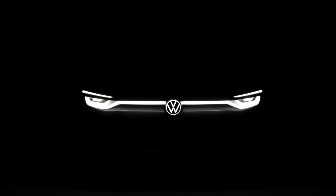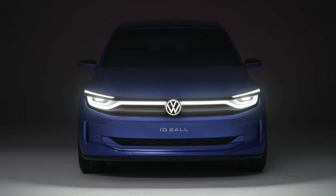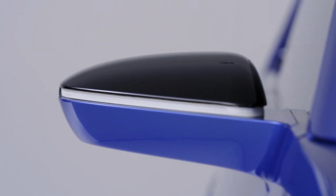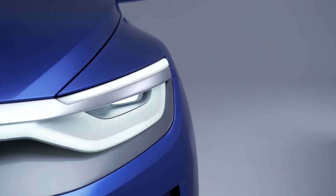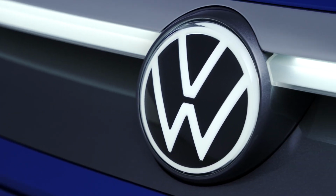The ID.2 All is powered by a single electric motor that produces 201 horsepower and 228 pound-feet of torque. It has a top speed of 99 miles per hour and can accelerate from 0 to 60 miles per hour in 7.5 seconds. The ID.2 All has an EPA estimated range of 250 miles on a single charge.